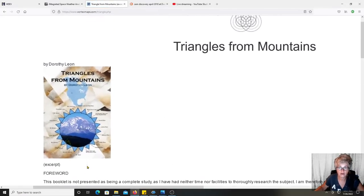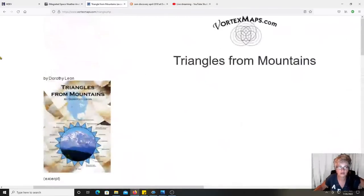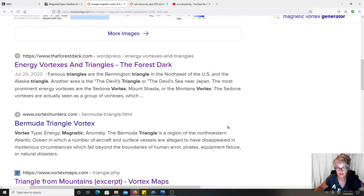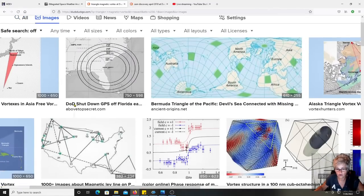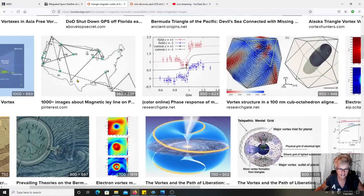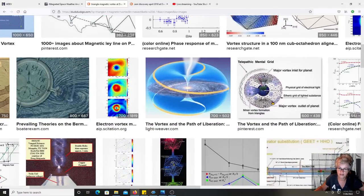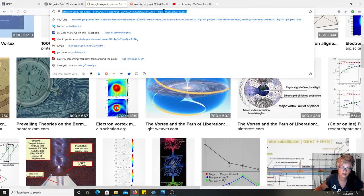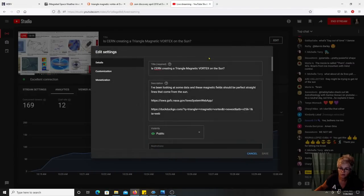Let me look at these vortex maps, triangles from the mountains and stuff like that. I'm not going to look at these, because this right here is nothing to look at, you all. We can just look at these images of all these vortexes that are going on. And look, there's a telepathic mental grid. Let me put this on here. This is the only other thing I'm going to put on here, and then I'm getting off here very fast.